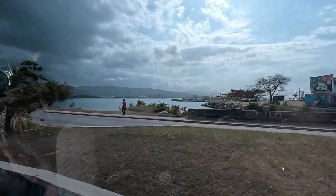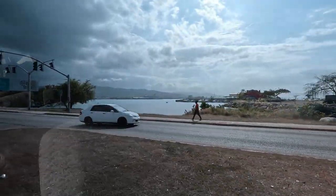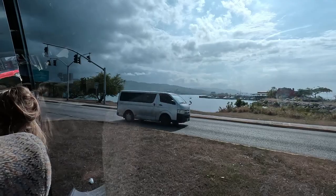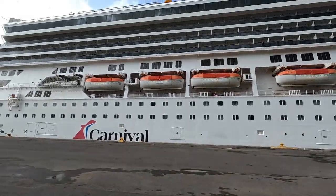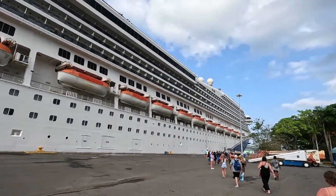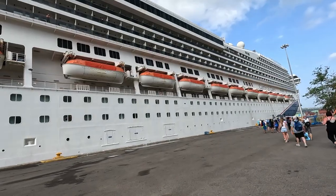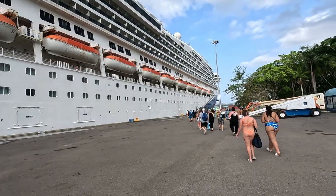There's our ship over there. We're ready to head over that way. It's been hazy today, but it's been sunny. Coming back out onto the pier where our boat is. We went through now. We just got to go through the checkpoint on the boat. Our balcony's on the other side of the ship, not this side.